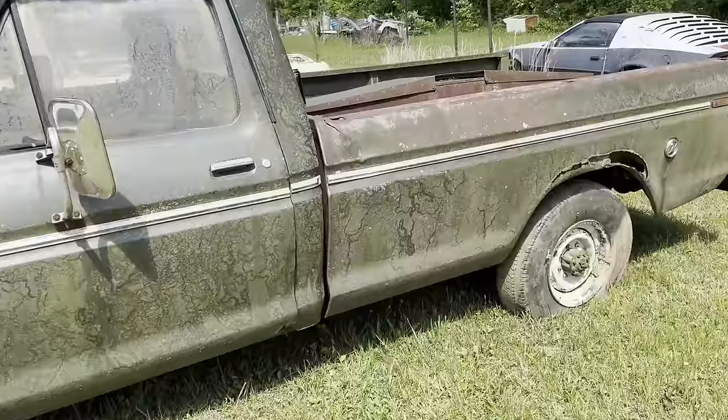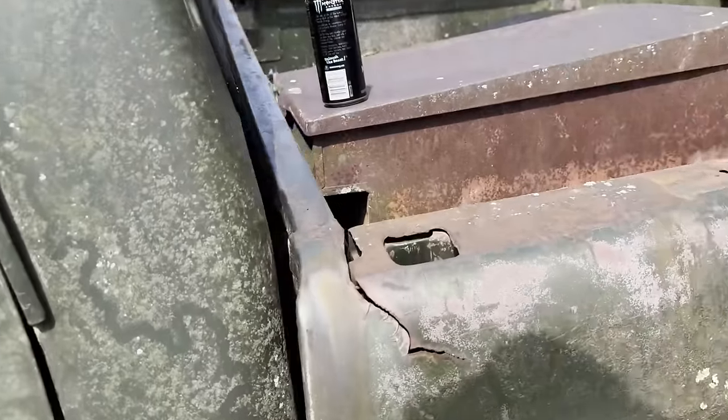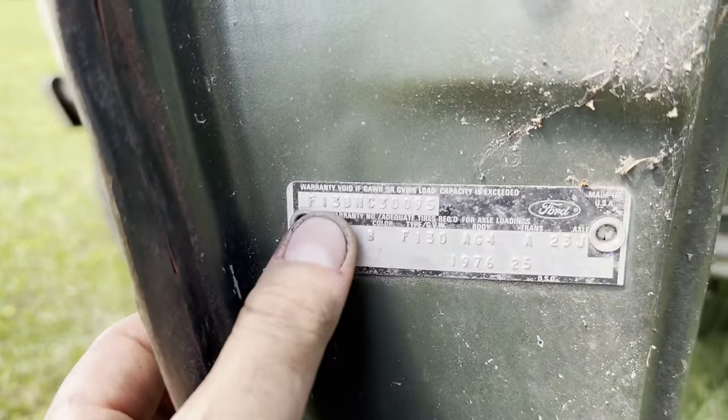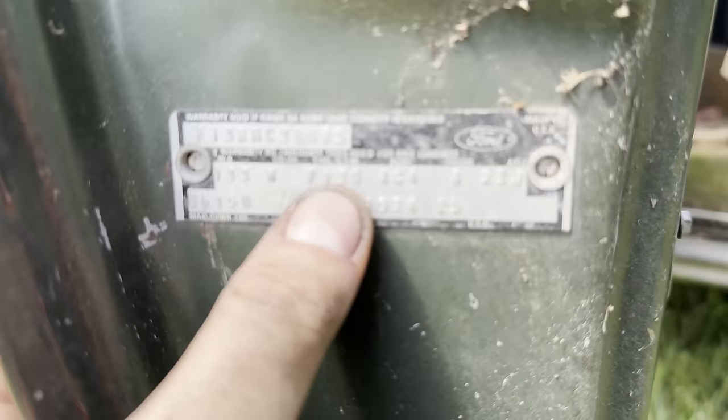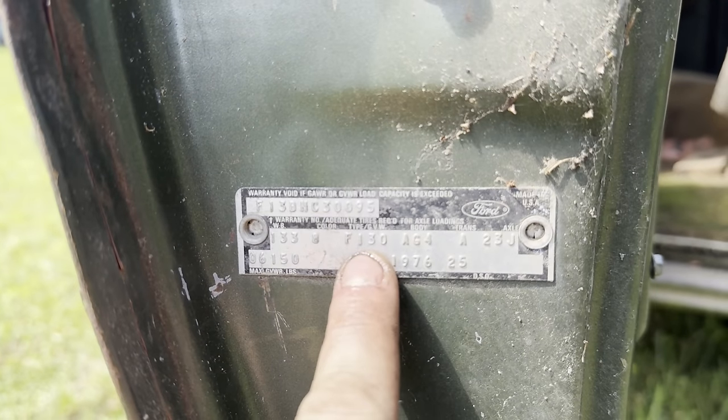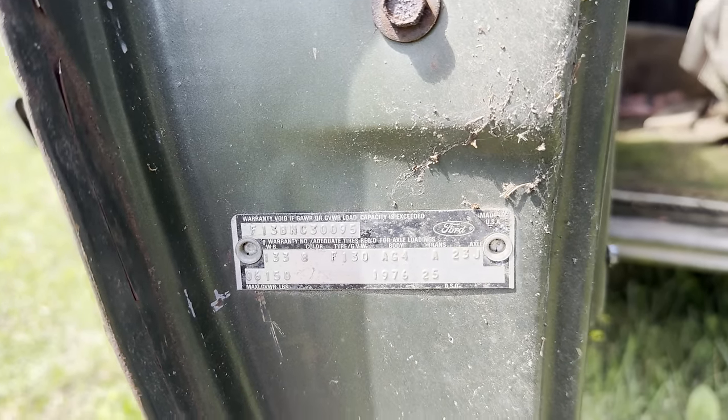How do I know? Because it is a Ford F-130 model truck. So, F-13 model F-130. So it is a Ford F-130. I'll be doing a video about what specifically is an F-130.